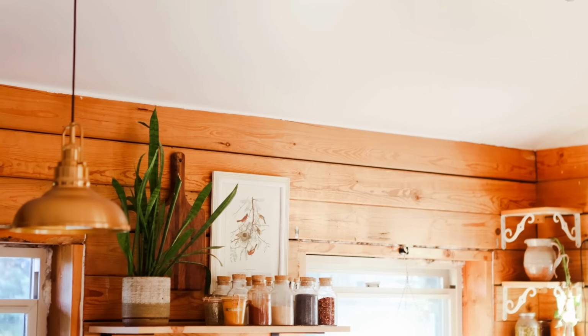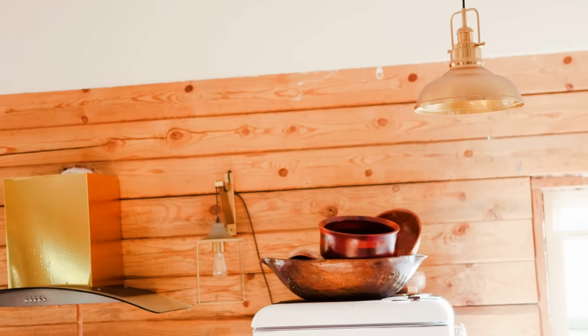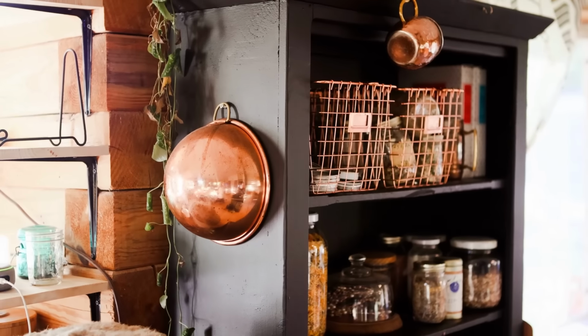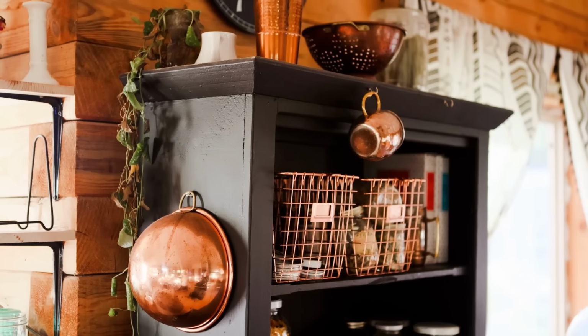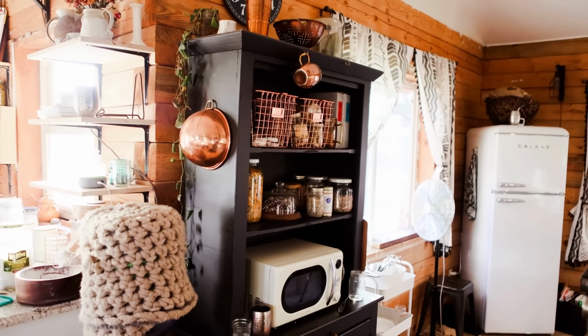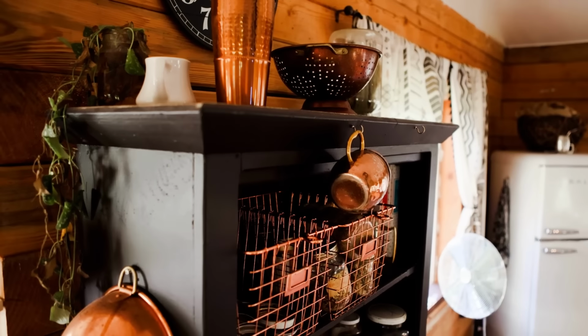Now I've got to tell you, I have considered painting the log. I've considered painting it an off-white. For one, it would be a lot easier to clean since it is a kitchen, and the wood pretty much just absorbs grease and everything. I don't know, tell me what you guys think. I don't know if you call it whimsy or what, but I also have some copper pieces over here just because they look so good with this black cabinet.